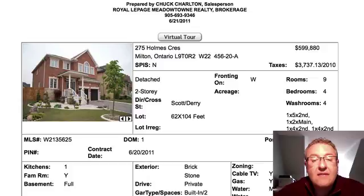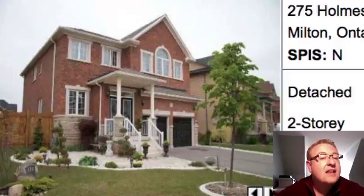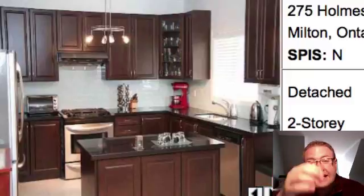Now, 275 Homes is the last listing of the day, and it's at $599,880. 62 by 104 foot lot. That's fantastic. That's like old Milton size lot. Nice and big. Lots of separation on the side with the neighbors. Nice landscaping out front. You've got the, I like to call this the dog's eye view, and you can see the hardwood floors. Nice high kitchen cupboards.